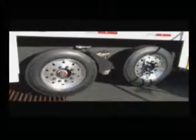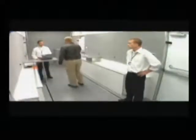The unique low-floor trailer design ensures accessibility for all. Inside the screening mobile module, a suite of real-time, non-invasive sensors measure behavioral and physiological indications of malintent.